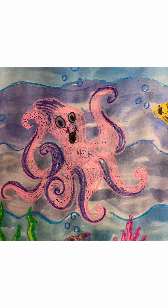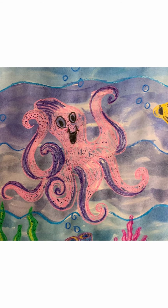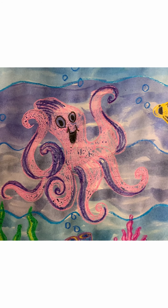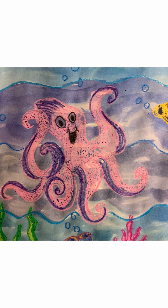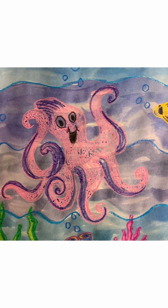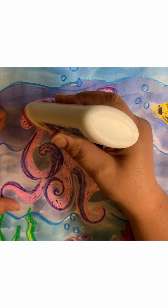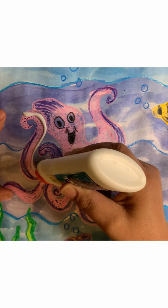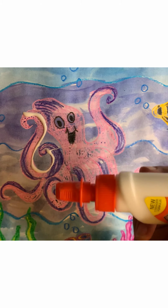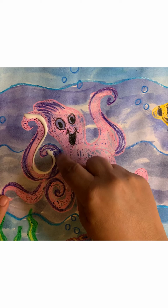Okay, kids, I'm back. I've got my glitter, and I've got my glue. So now, what we need to do is glue the areas of the octopus where we want to put the glitter. Now, this is your choice. This is not my decision. You may put the glitter anywhere you choose. And the way you do that is with the glue.